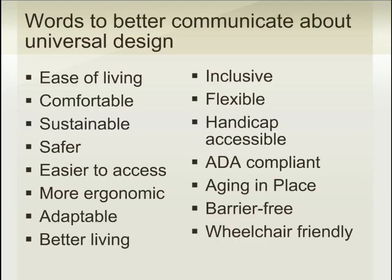As we look at the words on the screen, this might help you as you're marketing your business through your websites and brochures. Some of these words have a more positive feeling about them, a more positive marketing approach as we're describing the universal design features that we're putting into our homes. As you look at this list of words, this list of phrases, maybe you're starting to pick out the ones that are more positive and the ones that might be more negative.